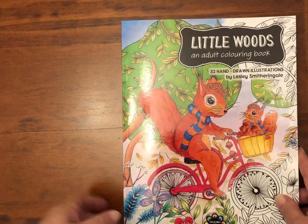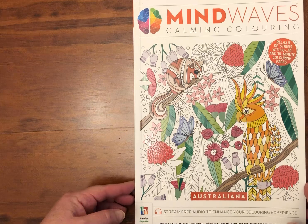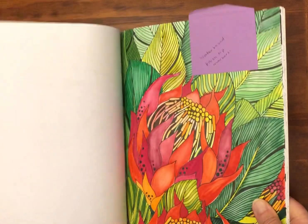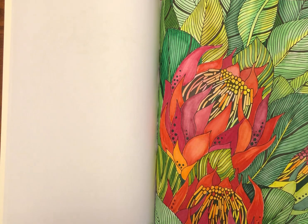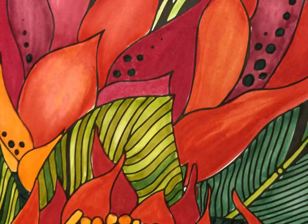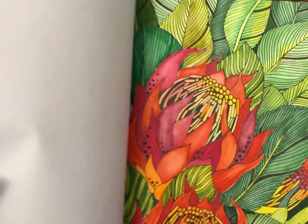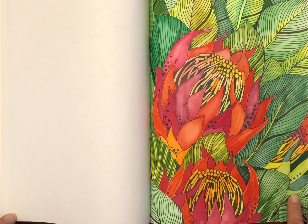Okay, so that one was Little Woods by Leslie Smitheringale. And then this one was a Mother's Day present, and it is called Mind Waves Calming Colouring. This is the Australiana edition. And I coloured this one while doing a colour and chat. And this is water-based brush tip markers. And I used a bit of water on there as well. Very simple, graphic design, but that ended up looking quite nice when it was coloured, and I really enjoyed it. It was a very relaxing colour.